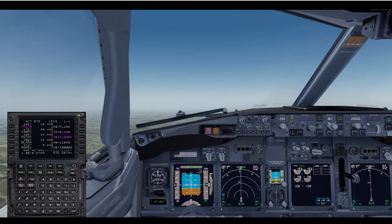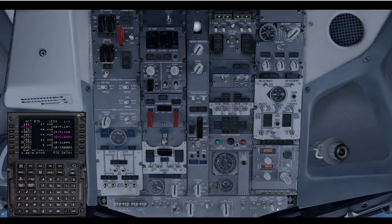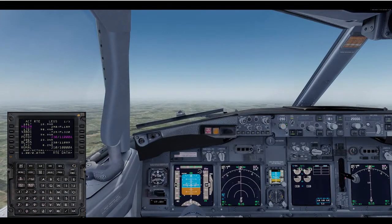Approach, Air India 623 heavy. Air India 623 heavy identified, climb flight level 140 and proceed direct Hotel Sierra 128. Direct Hotel Sierra 128 and flight level 140.